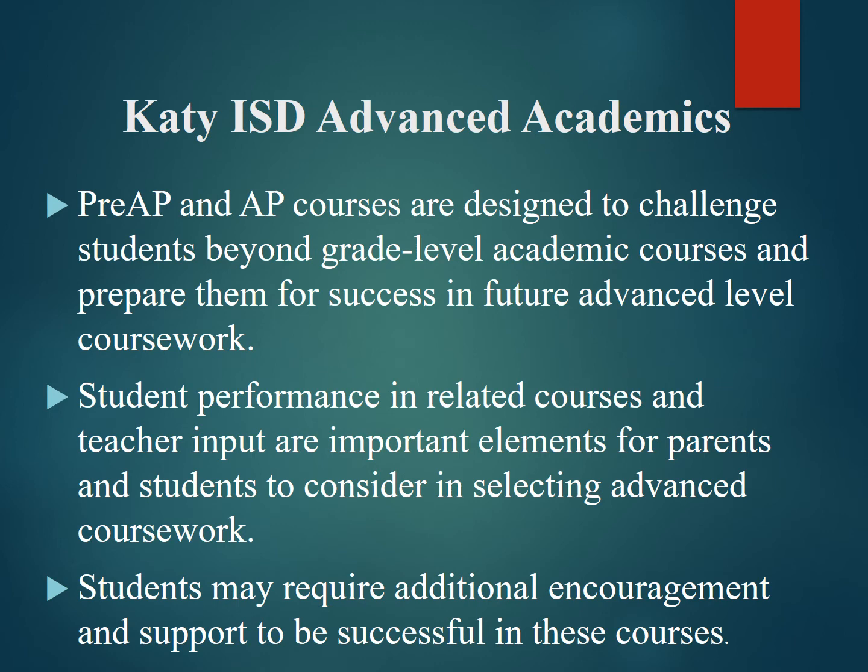Students may require additional encouragement and support to be successful in these courses, and we have built into our work at the junior high and high school levels offering that tutorial support, additional support for students so that they can be successful in these courses.